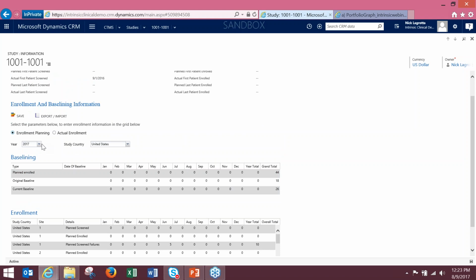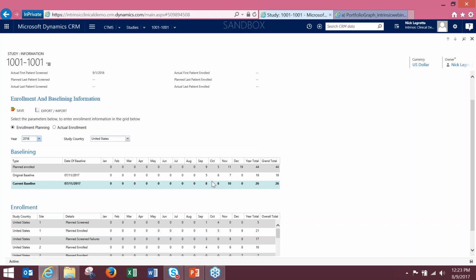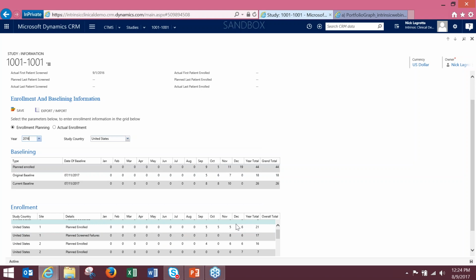When we built this, the feedback we got from our clients was that, while they liked tracking enrollment at the site level, they did not want a baseline at the site level. That would be overkill. So the baselining is done strictly in one table right here for the entire study, and the enrollment is done site by site.